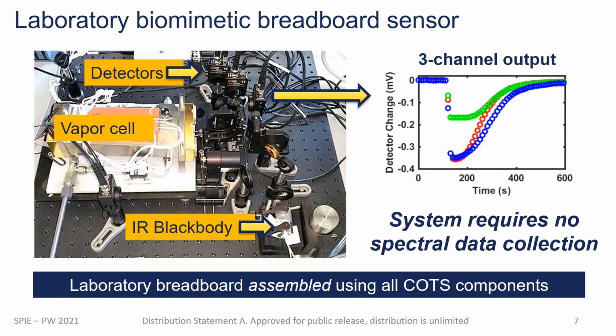And again, the output of this is shown here. What we're demonstrating in this plot is that there's no chemical vapor in the chamber. We inject a chemical, so we see a very sharp change in response. And then as the chemical evaporates, those curves go back to the starting value. So this is all the data that the system actually outputs. It's very simple. You don't need experts in spectroscopy to analyze the vibrational absorption bands or anything like that.